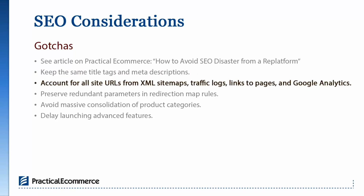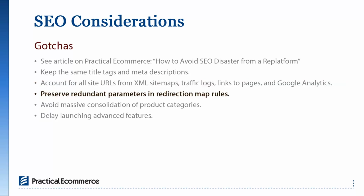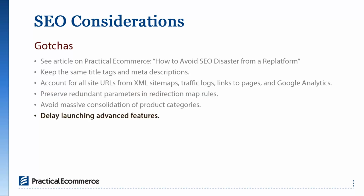Okay, and compile a big list of all the URLs you can get from your old site, because even if they're not linked from within your site, Google might still be able to find them. So you want to account for all the URLs on your site. And there are more nuanced things, like the settings you have in Webmaster Tools, such as redundant parameters. You want to make sure you update that in the new site, in the new profiles. And delay advanced features, and keep your old redirects in place. Those are key things you have to consider as well.